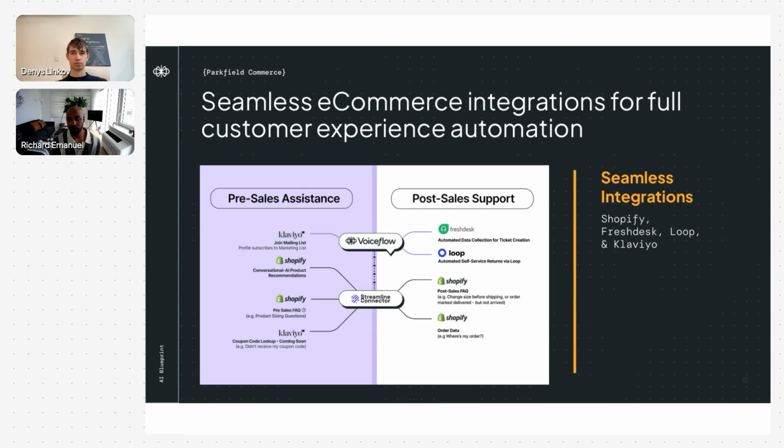And then post-sale questions around, can I change the size before the order comes? Where's my order? is a typical question. And also the Loop integration. So we actually integrated Loop directly into Voiceflow. And currently they use Freshdesk. So Freshdesk was great in the sense that it has APIs and webhooks we could easily connect to.